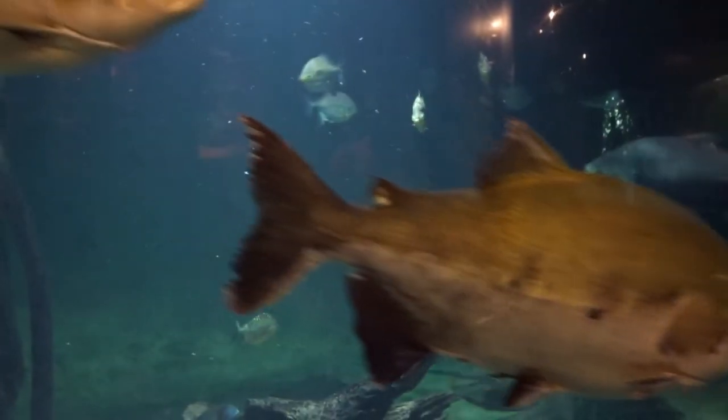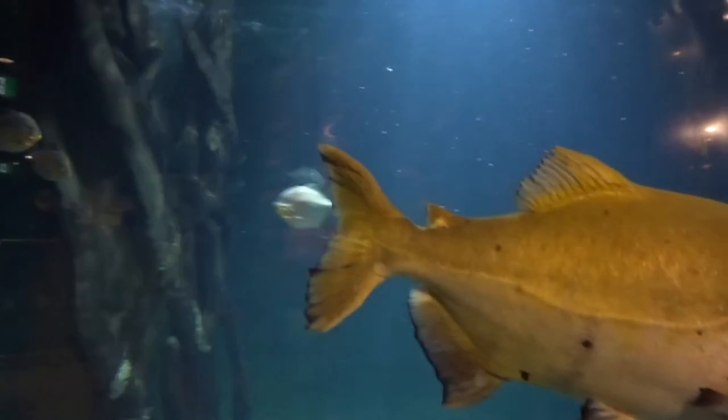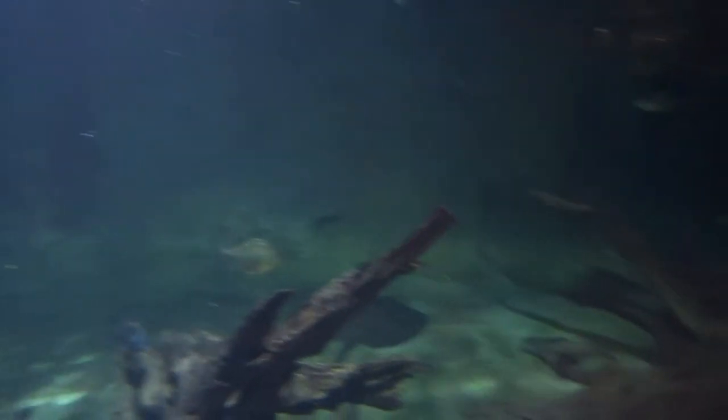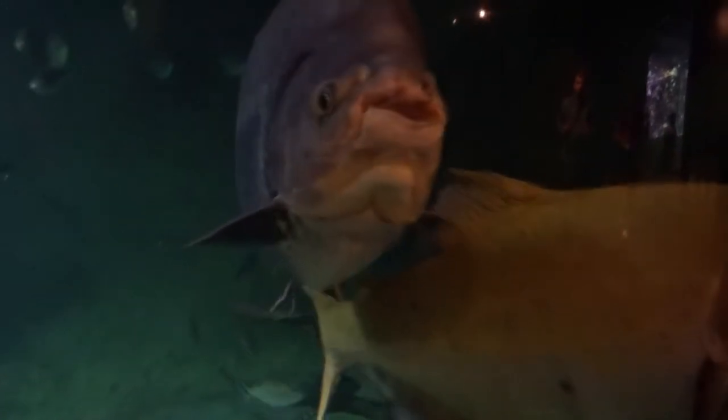But where are the catfish on them? I'm taking a video for my blog. Up a little bit. See how big he is? He's gonna crash into that wall. And there's a stingray, I think. Or manta ray, whatever. Hello? Oh my god. Now he's coming right at me.